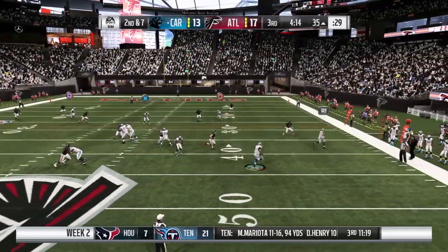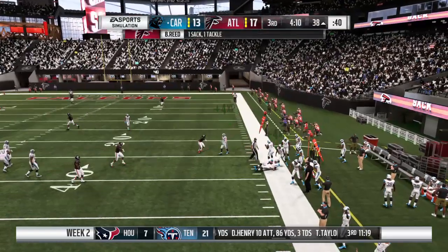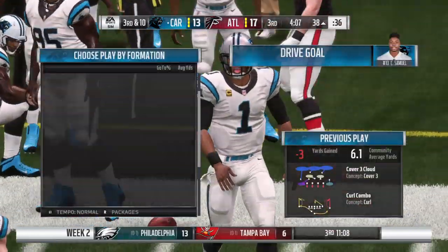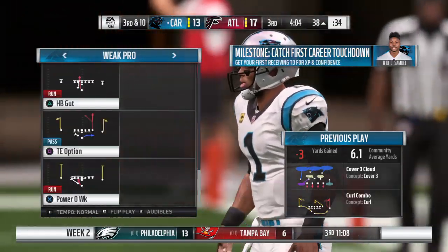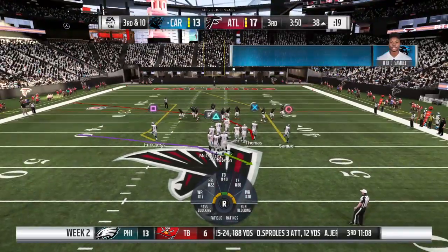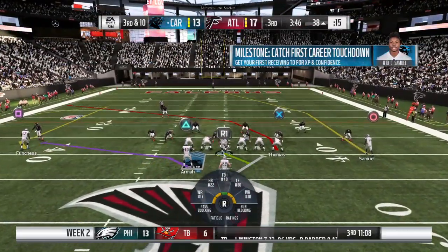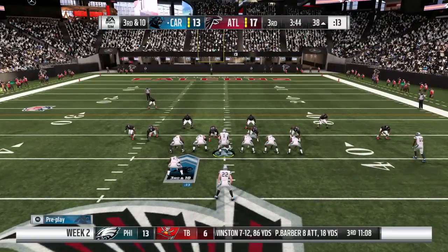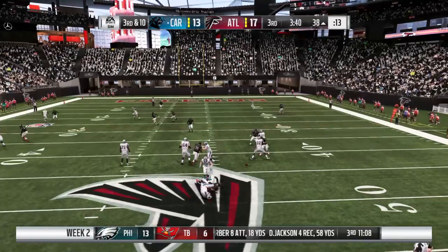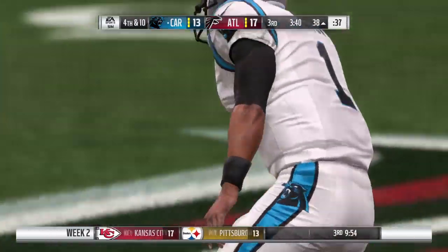Now it's Newton, escaping the pressure right. And he's taken down, trying to do a little too much, getting outside of the pocket, and it results in a sack. Brooks Reed able to get in there and take him down for a loss of 3. Big play coming up. Here's 3rd and 10. I would expect to see some pressure here. The pressure drops off as they'll look to throw. And he'll be hit as he releases it, and that'll fall incomplete.